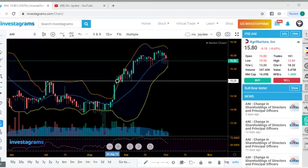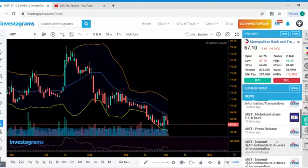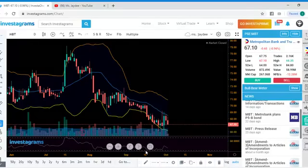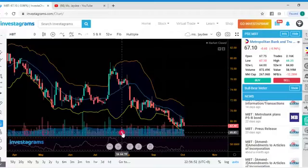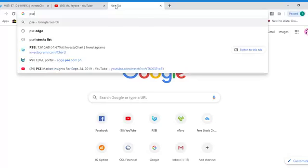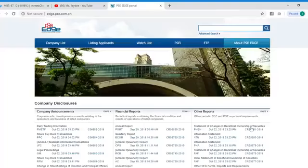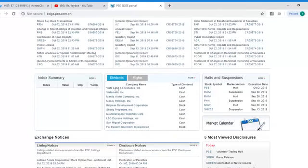My goodness. Hey, here Pepe wants MBT dividend on MBT thoughts. Okay, let's check it out. MBT. Normally it would show here the dividends. Let's check out PSE Edge. Is there any scheduled dividends release? Okay. There's none so far. There's no schedule for MBT.